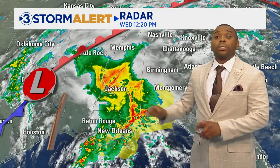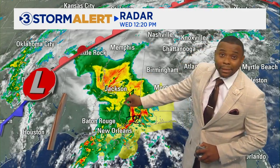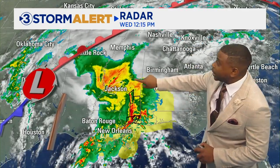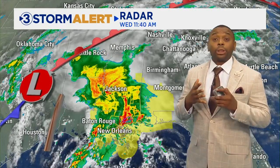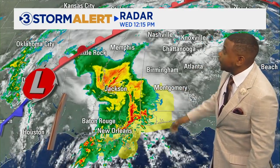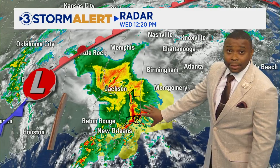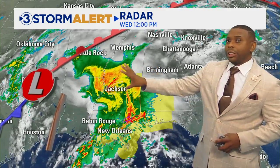Now, all eyes are on this big complex of storms. This is called a mesoscale convective vortex here. It's like a mini low pressure system spinning across the state of Mississippi right now. And ahead of it, you can see this kind of bowing feature here. That's an indication of some very strong storms with a lot of strong wind gusts with it. And that is pushing on off towards the east. So areas in southeast Alabama and the western panhandle of Florida are going to have to deal with that this afternoon. Now, because of this system taking a lot of the energy with it right now, that means this activity to the north is just going to be some rainfall.